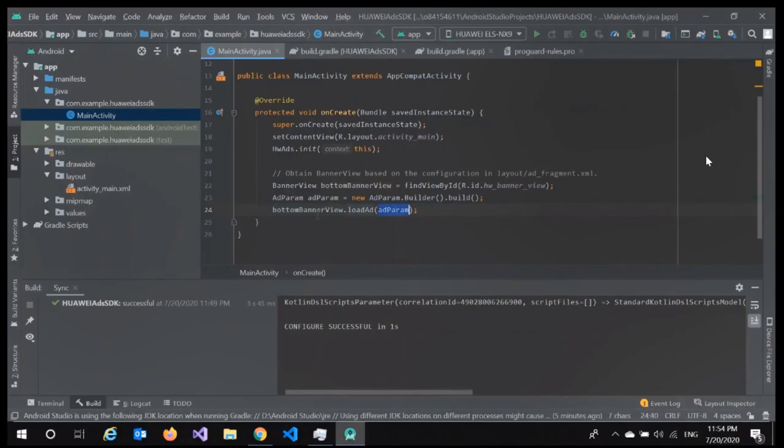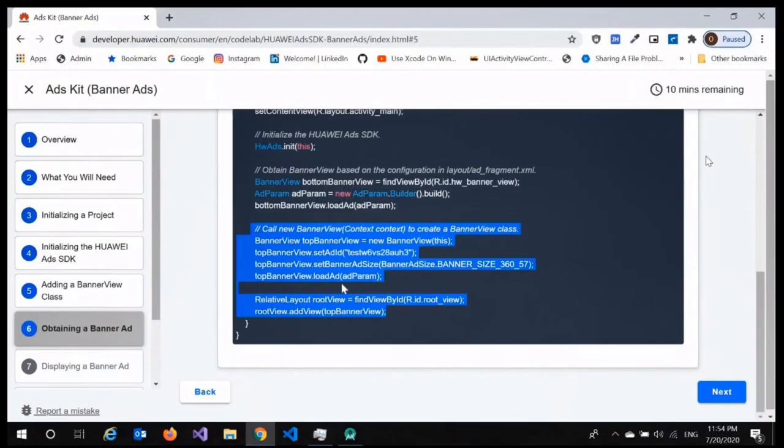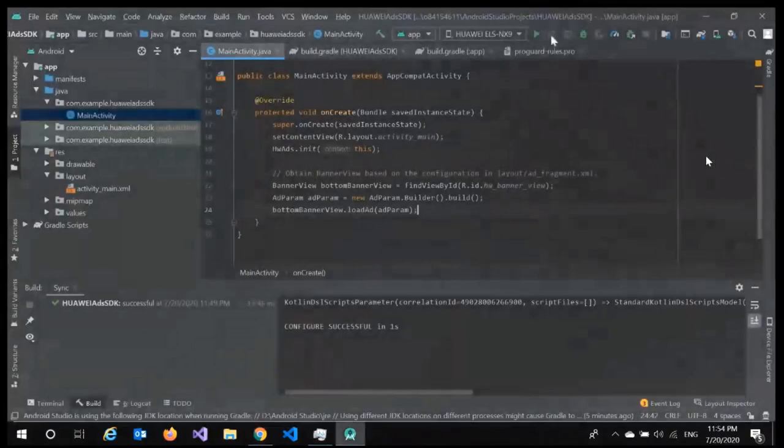Okay. Now, I guess these are all the things that we need. As I said before, if you need to create it from the code itself, you can use this one from the Java code without using the XML. And finally, we should see something like this. So we will make run.